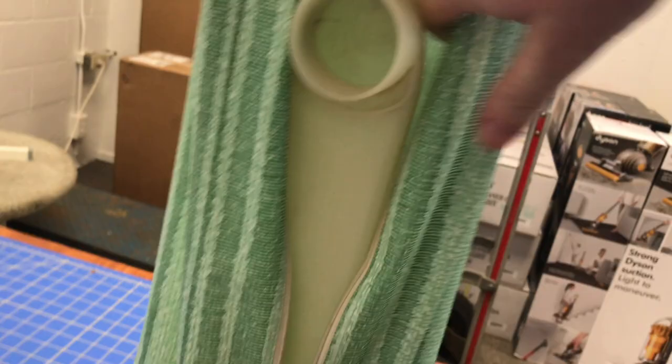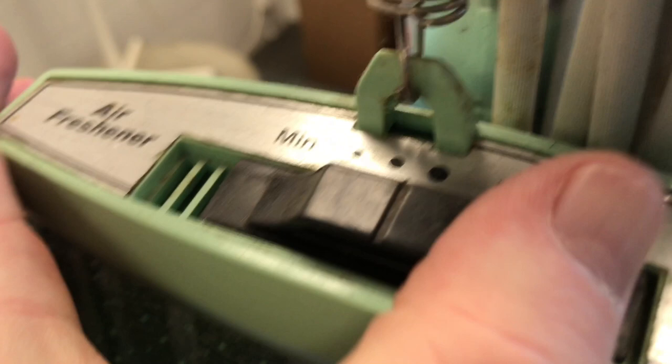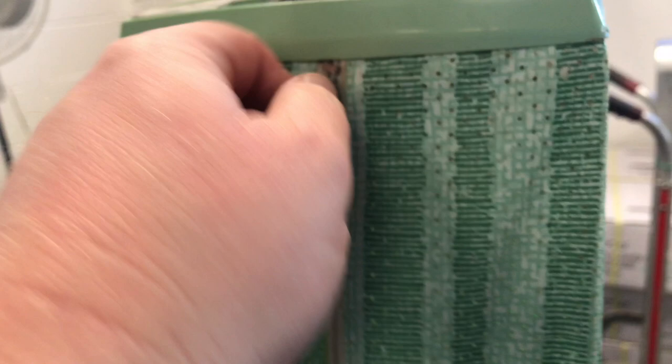Filling it up. It's in very clean condition. It's in very good condition for its age. On the top, we've got the air freshener. Minimum, maximum. So we must put the air freshener in there. Must be inside. Zip this back up.